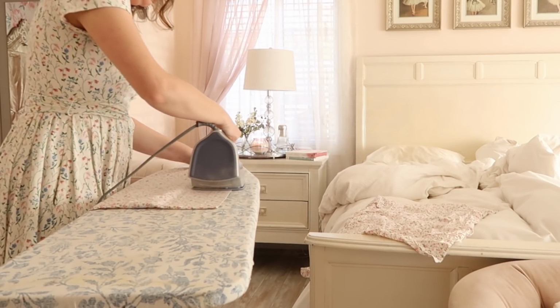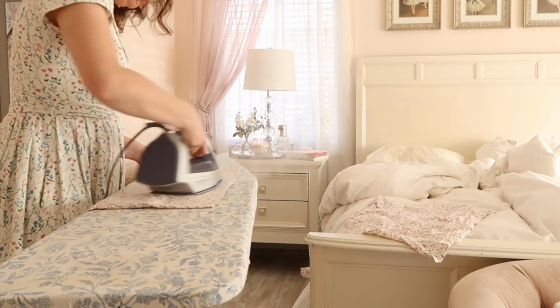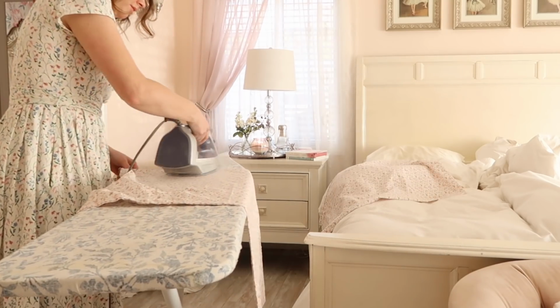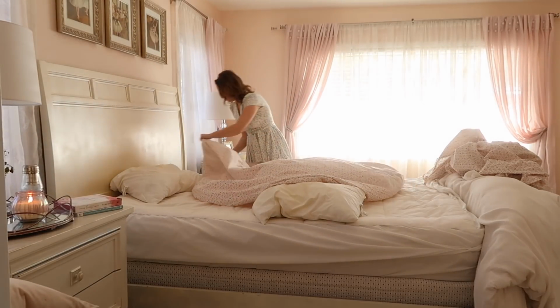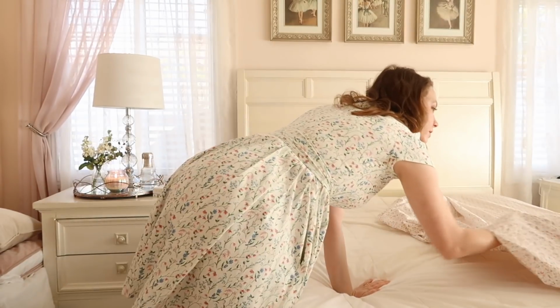Today I just wanted to share something small that I did to bring spring into my home a little bit more, and that is to change out my bed sheets. I cannot remember the last time I did not have white sheets. I know that I have early on in our marriage, but I wanted to try a pattern sheet and see how that works out and if I like it.